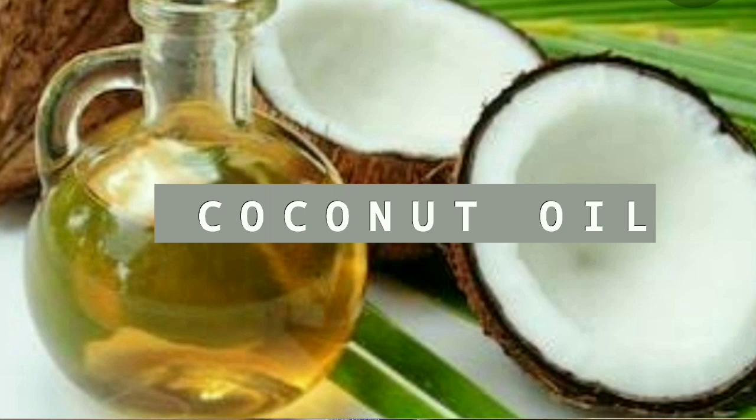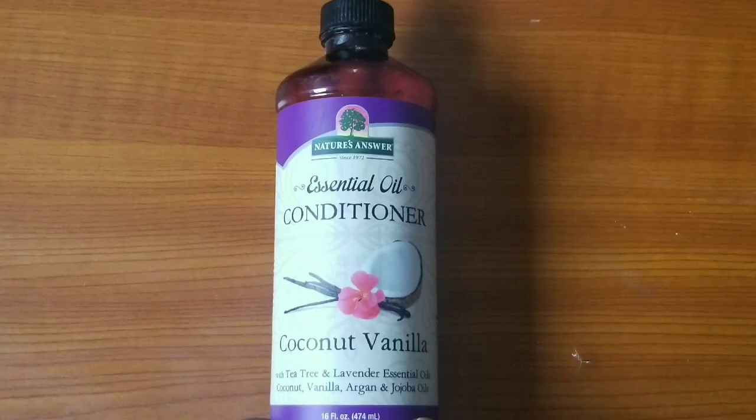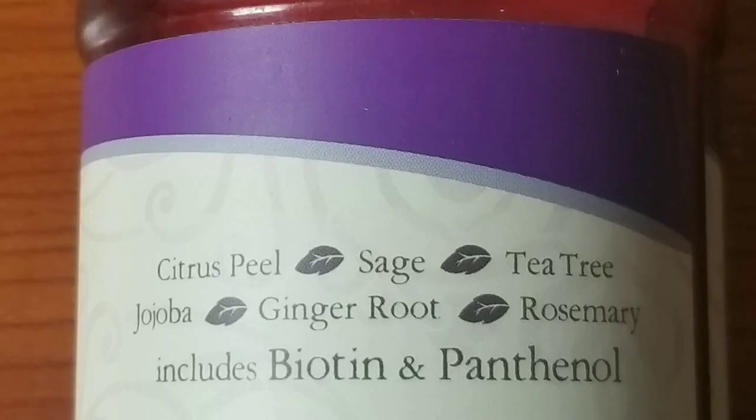Now, what else does it do for your hair? It also has rosemary. It has rosemary in it. Can you see it?